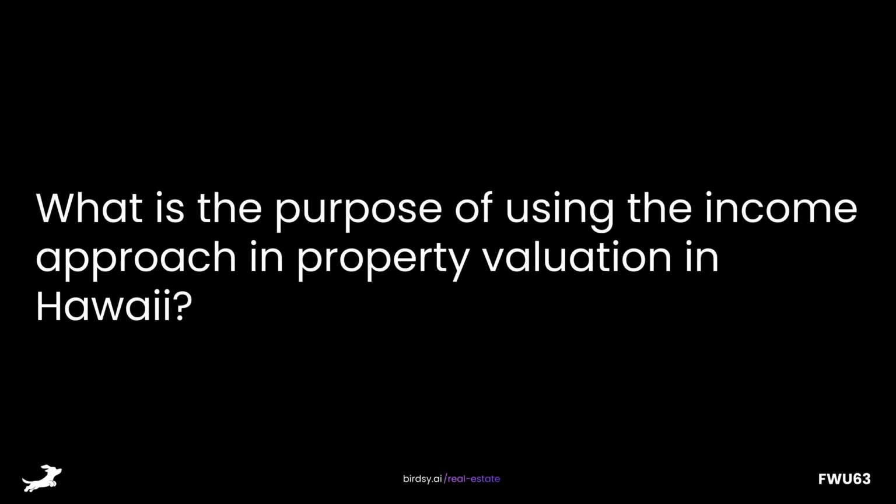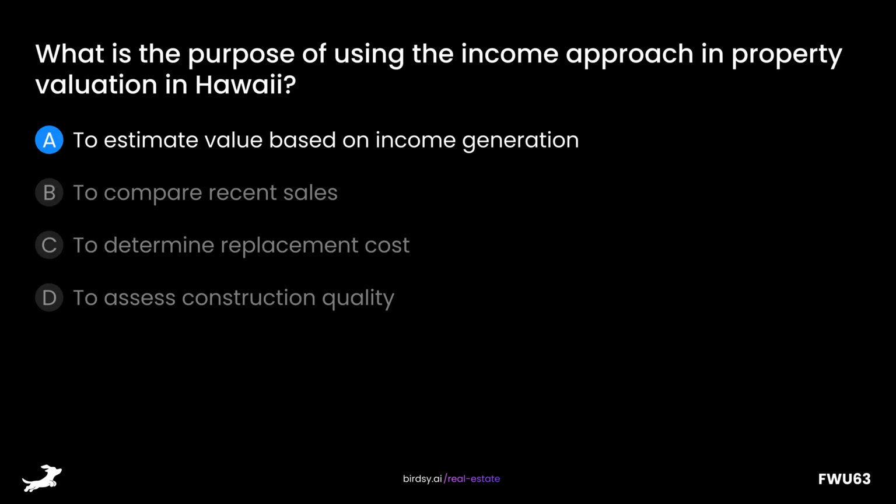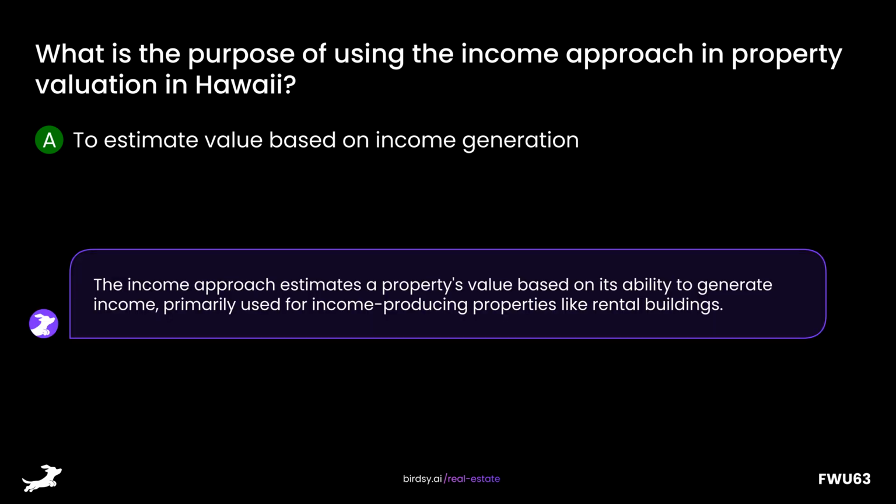What is the purpose of using the income approach in property valuation in Hawaii? Is it A, to estimate value based on income generation, B, to compare recent sales, C, to determine replacement cost, or D, to assess construction quality? The answer is A, to estimate value based on income generation. The income approach estimates a property's value based on its ability to generate income, primarily used for income-producing properties like rental buildings.